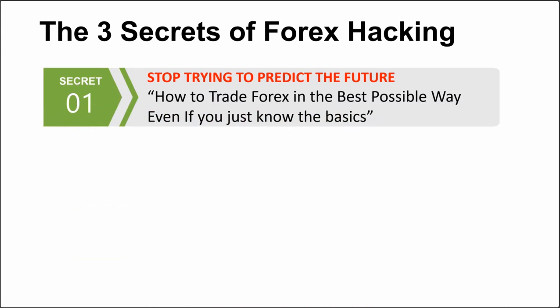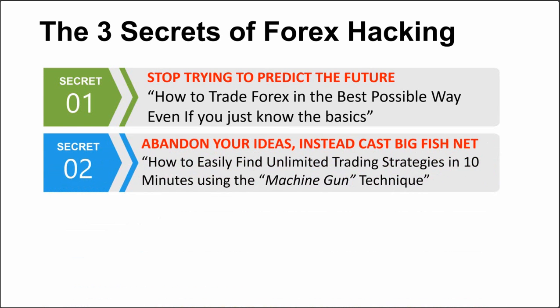Number 1, you've got to remember to stop trying to predict the future, approach it from a data perspective, and you've got to trade Forex in the best possible way, which is basically trying to automate everything as much as possible. You've got to abandon your ideas, stop using a fishing rod and hacking away single-handedly, manually, one by one, or programming like some people are still doing. Instead, you need to cast a huge fish net to pick out the tuna. It's a much more effective way of doing this.